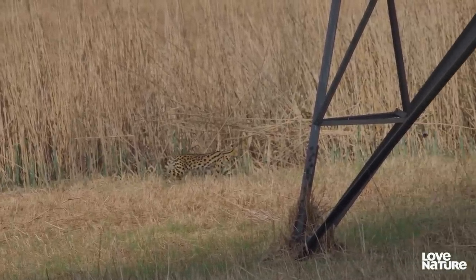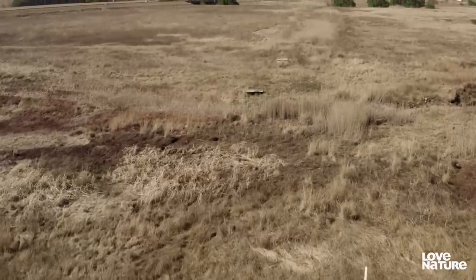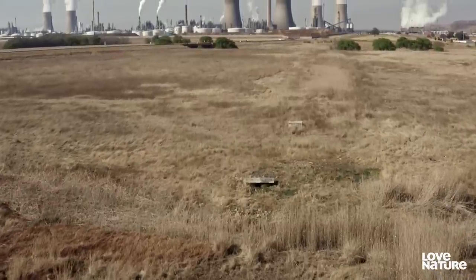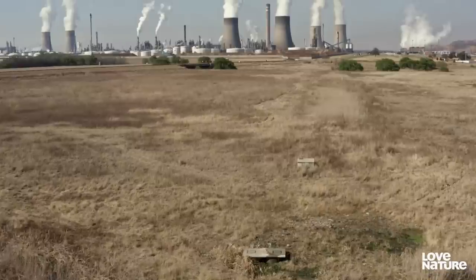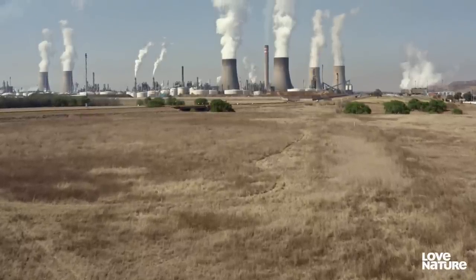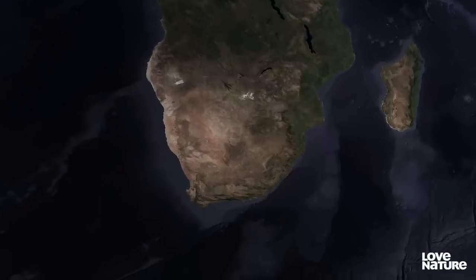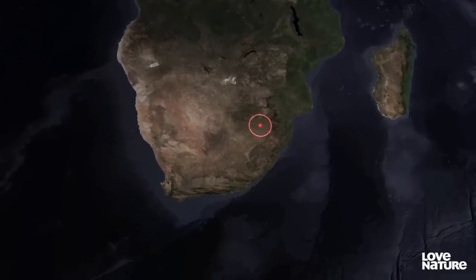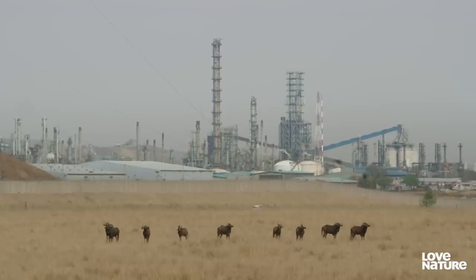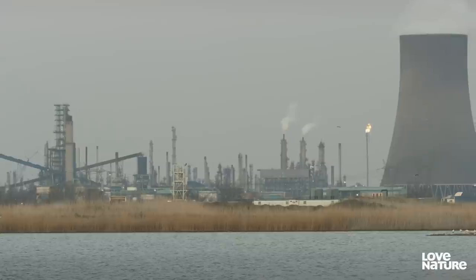But this haven of peace is no wilderness. It's a huge factory, used for turning coal into petrochemicals. It's also the largest emitter of greenhouse gases in the world, located in Secunda in South Africa. Paradoxically, a natural habitat has sprung up, surrounded by barbed wire. An island of wilderness in the midst of an urban area.